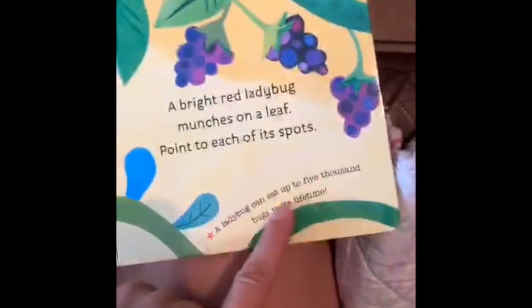1, 2, 3, 4, 5, 6. 6 spots. A ladybug can eat up to 5,000 bugs in its lifetime? What? Pew, pew, pew. Look at that.